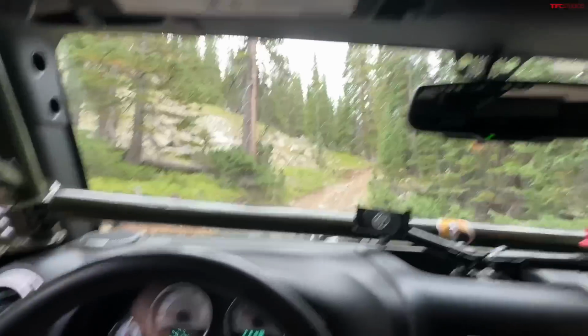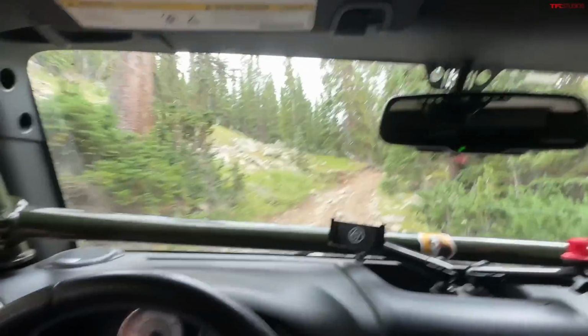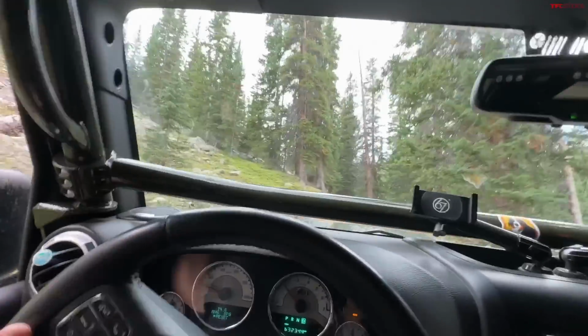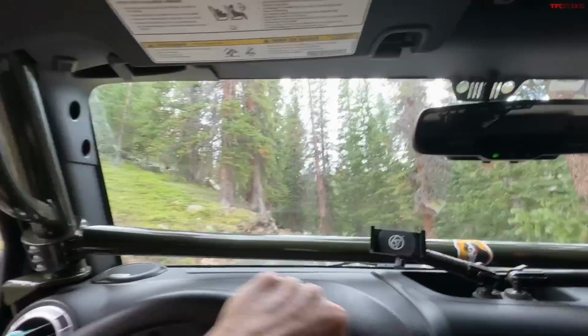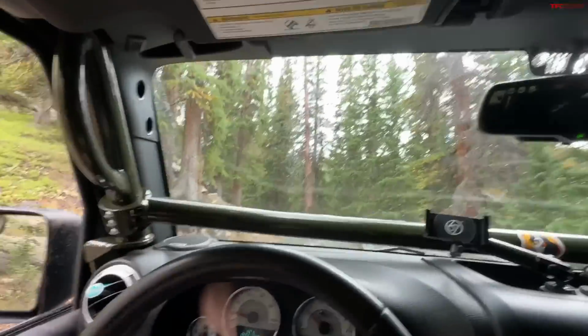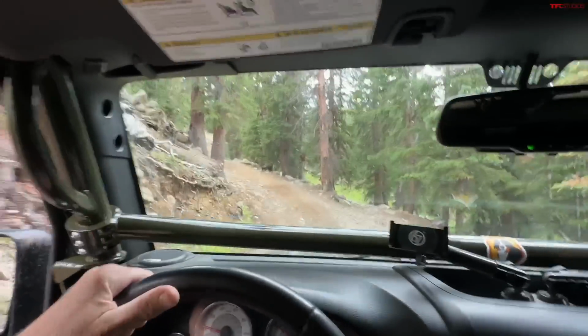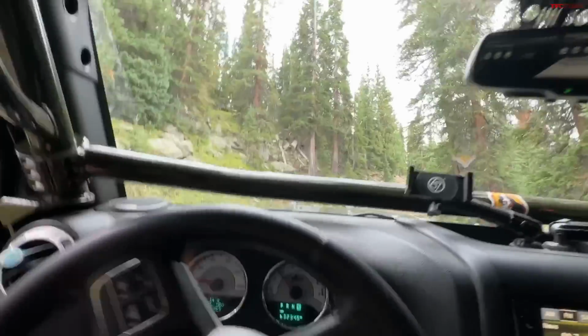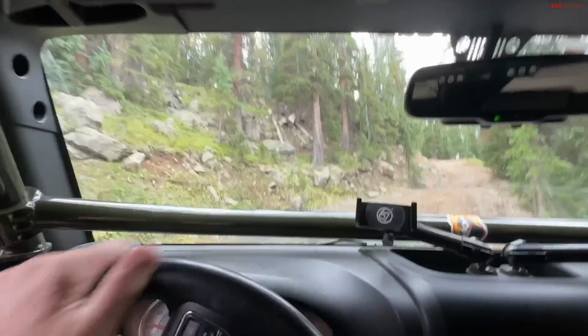And another perfect example of that would be rock rails that are connected to the frame. So if you do smash them on a rock, you're hitting the frame, not the body, which is much more prone to crumpling. So keep in mind, side steps and rock rails are two different things. And of course, this has rock rails.